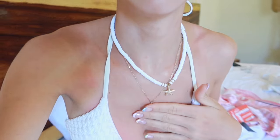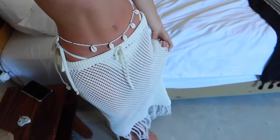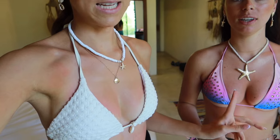Got a cream outfit. These are actually Emmy's earrings, and got a necklace, and then this is just the little outfit. This is from Missy Empire, actually. It's a really cute crochet skirt. I do like this bikini, it's cute.